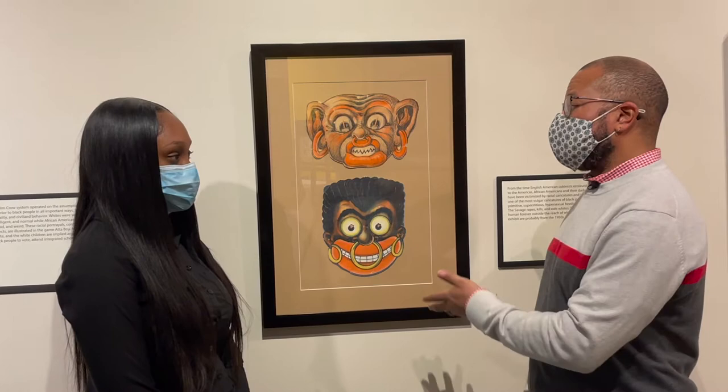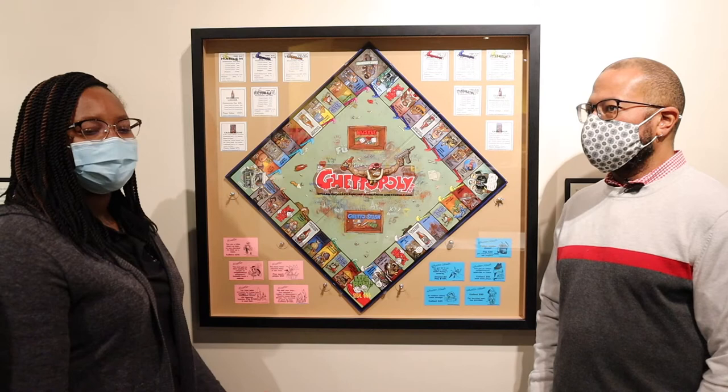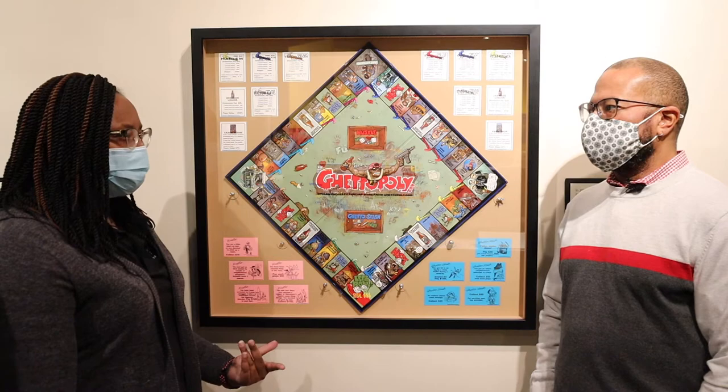So a lot of the items we've seen so far seem like they're from the last century, but this item seems almost new. Are some of these items still available, still being produced? Yes, Gaylen, actually they are.